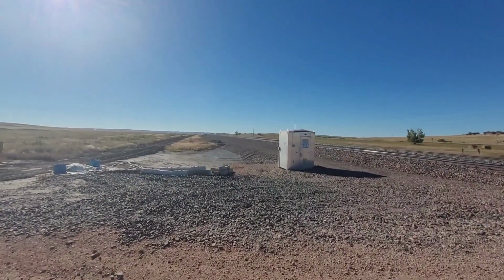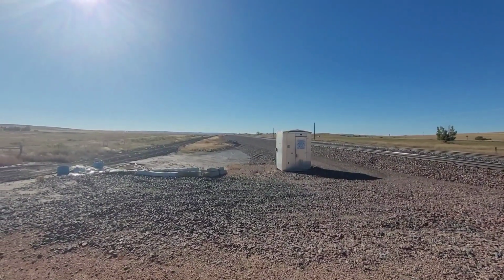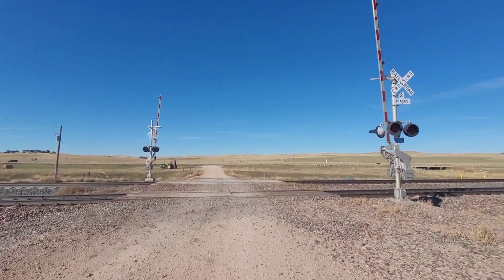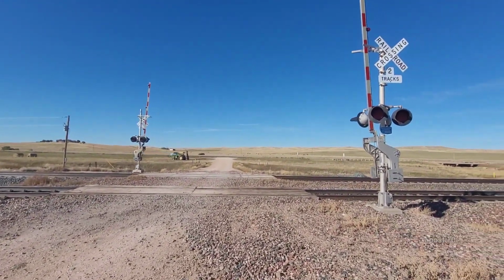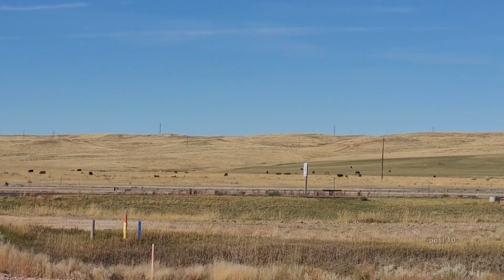All right, everyone, only about a half a mile down the road and we spot another train approaching, going in the same direction. This time we just crossed over these railroad tracks. Maybe we can get a better angle without the sun bothering us. Take a look way across the highway and the main road. Lots of cows over there.